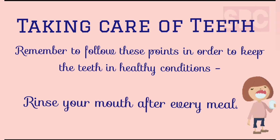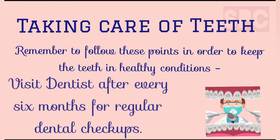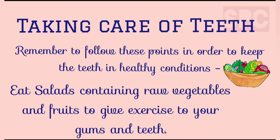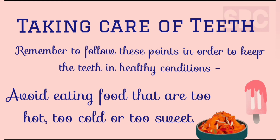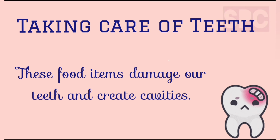We should always rinse our mouth with water after every meal. Massage your gums with the thumb. Visit the dentist every 6 months for regular dental checkups. Eat healthy food like salads containing lots of raw vegetables and fruits to give exercise to your gums and teeth. Avoid eating food that is too hot, too cold, or too sweet. They damage our teeth and create cavities.